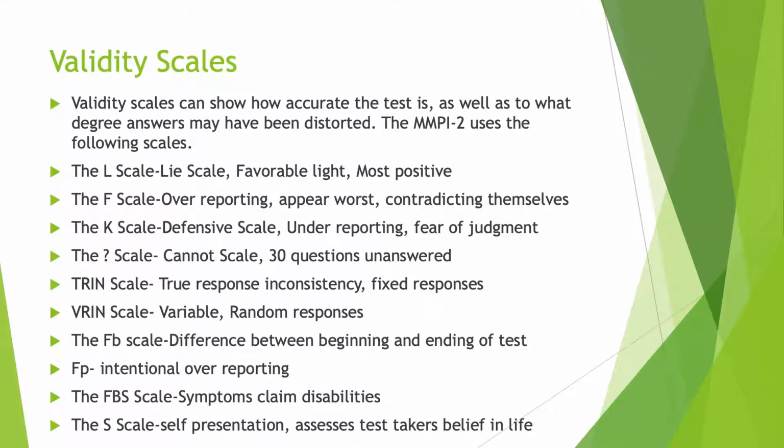The FB scale. This scale detects the differences between the beginning of the test and the end of the test. This scale can also detect exhaustion and stress within the test taker. The FP scale. Intentionally over-reporting.